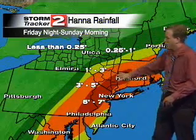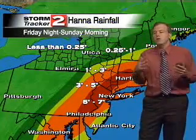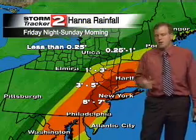The heaviest rain from Hanna will pass into southern New England, well away from us. So either way, we don't need to worry about flooding, but it's just kind of a plan your day sort of scenario here. I would have an umbrella on hand for sure tomorrow, no matter where you are.